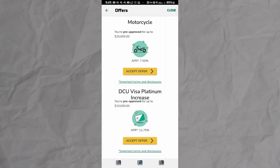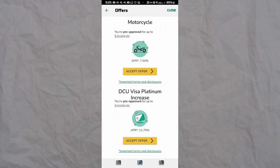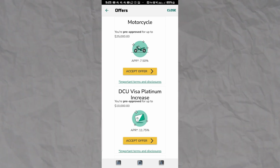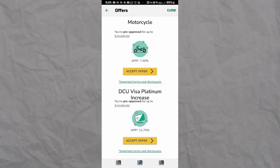Pre-approved for up to $25,000 for a motorcycle. And then he's got a 4K Visa Platinum already, and we'll talk more about that in just a minute. But you can see that even they're going to soft pull for a credit limit increase up to $10,000 at 11.75% APR.